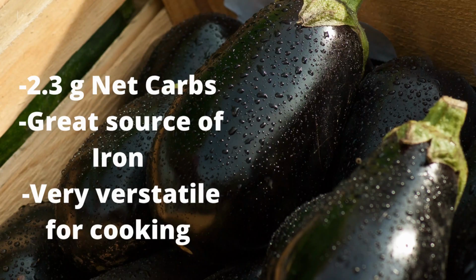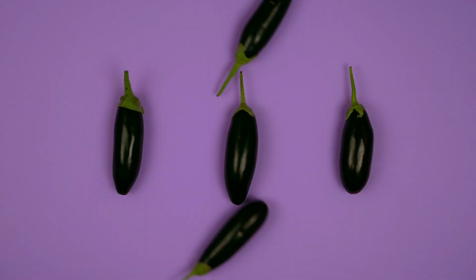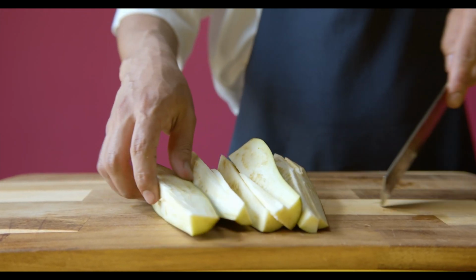Alright, we're moving down the list. Vegetable number 8 that you must have on the keto diet is going to be eggplant. And eggplant is only going to be coming at 2.3 grams of net carb per cup. It is high in iron, and it is very versatile to use. Instead of doing potatoes, you can throw 1 cup of eggplant and substitute it for the potatoes.